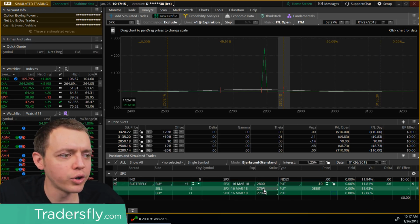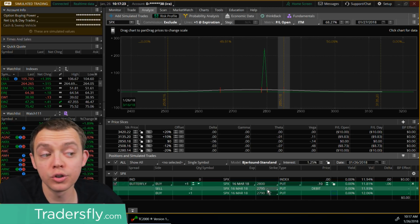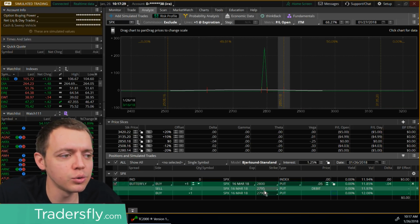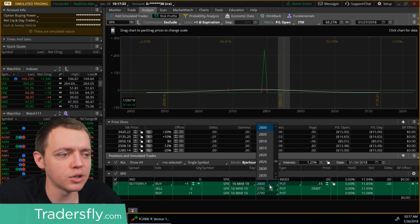And what we're doing here with a butterfly spread is we're selling, okay, two at the money contracts right there for the put side. You could do it on the call side if you want, but we're selling two on the put side and we're buying our wings for protection. Okay, so that's really the basic strategy in this butterfly spread.